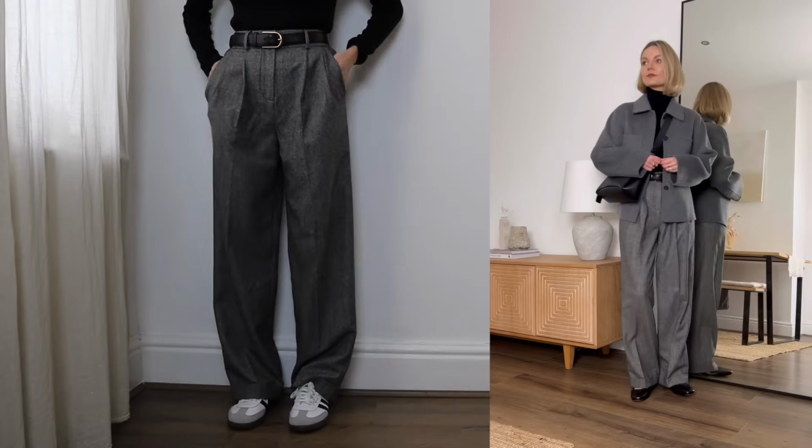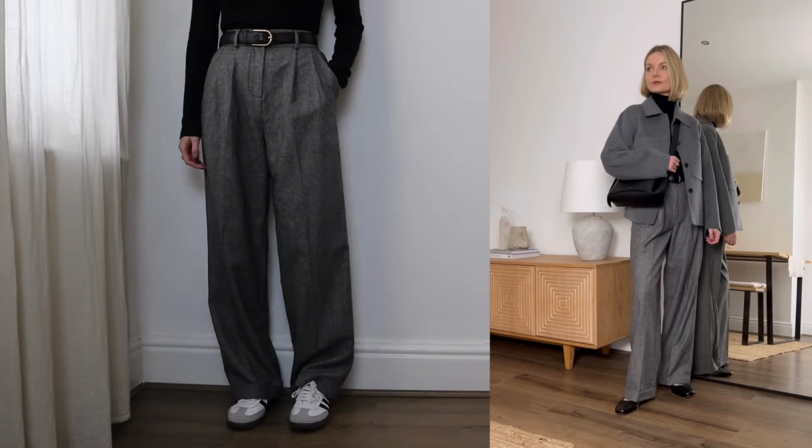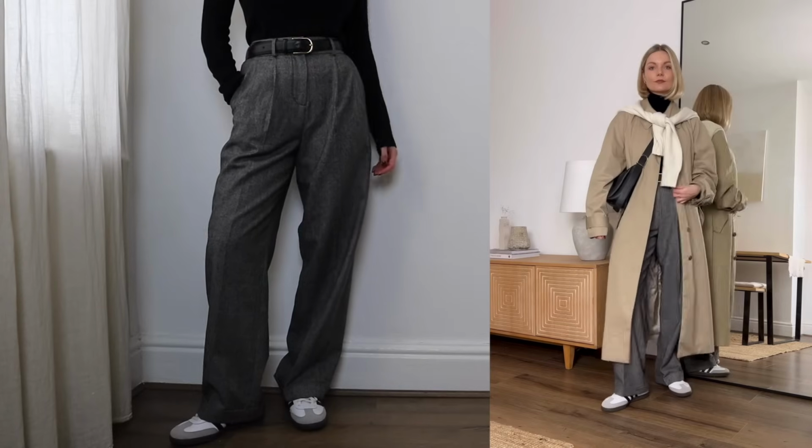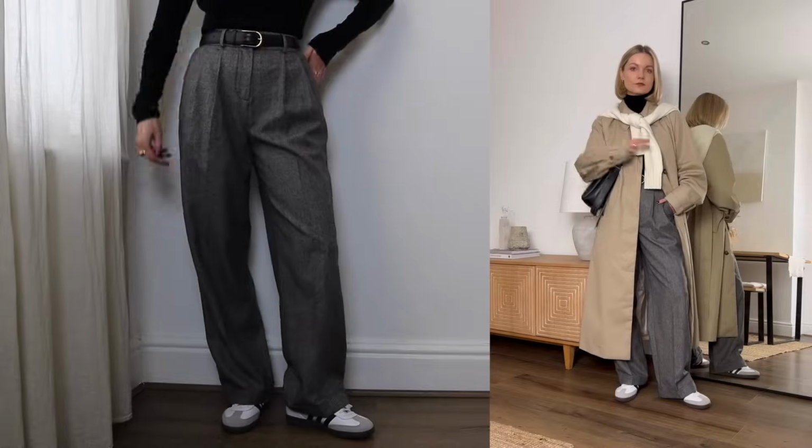So I'll just share a few ways I've been styling these recently too. So I've loved styling it with my grey shacket for a head to toe black and grey look, and also my trench and trainers for a classic day look.